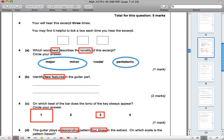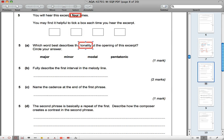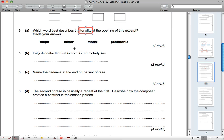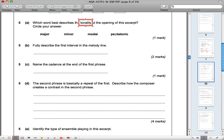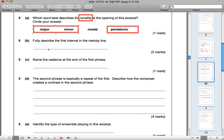Now I suggested in question 4 that it's most likely to be major or minor. And if we have a look at the mark scheme, again it tells us that the correct answer is minor. So again the same reasoning has paid off here. Of course you do need to listen to the extract and check that it's not modal or pentatonic, but remember, pentatonic can itself be major or minor, so you need to think carefully if you're going to put that one down. But I would say lean towards major and minor as your possible answers.